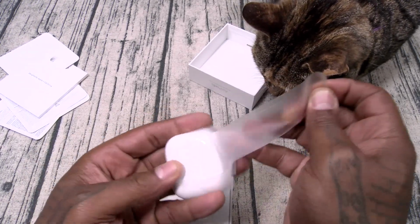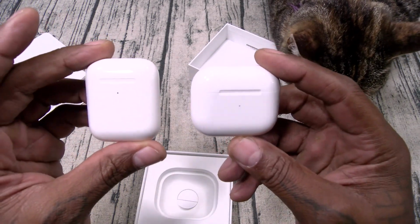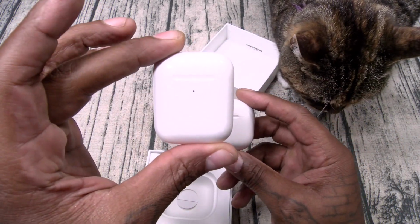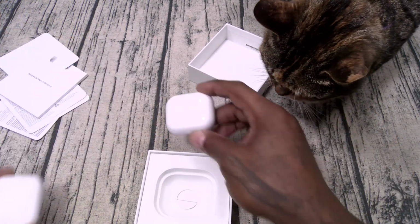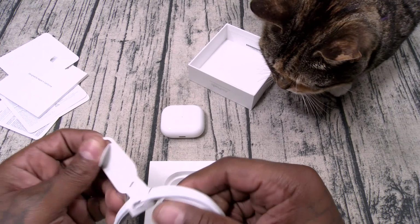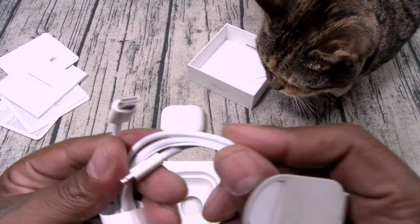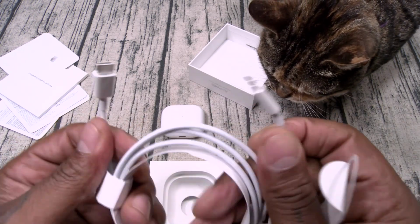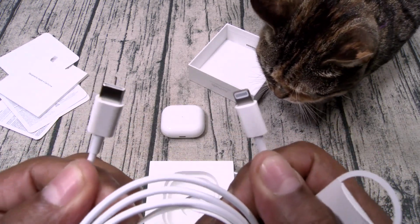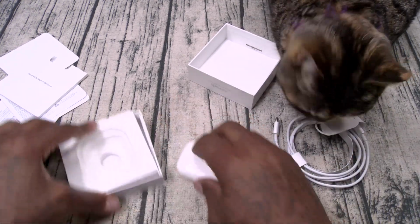This is going to be your case. Now, the case is definitely an upgrade from the 2s. Instead of this narrow design, now you have more of a rectangular design. Let's see anything else in here. And this is going to be your charging cable. Okay, so this is going to be USB Type-C to Lightning. Okay, so no USB Type-C charging. This is Lightning adapter. All right, shoes, inspect that for quality.